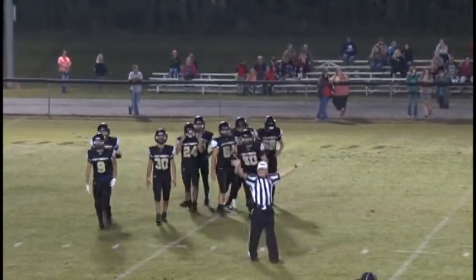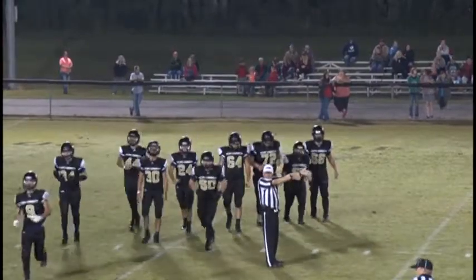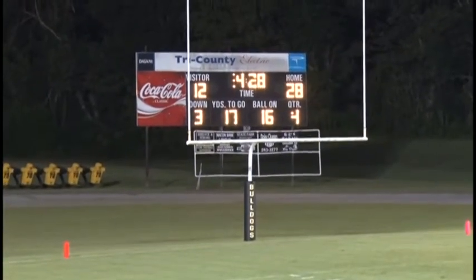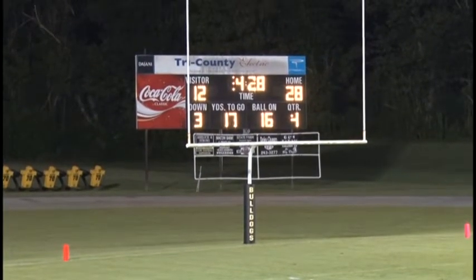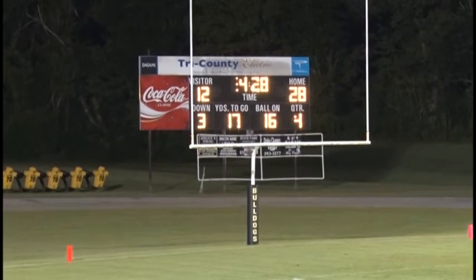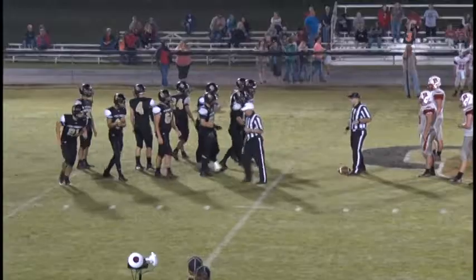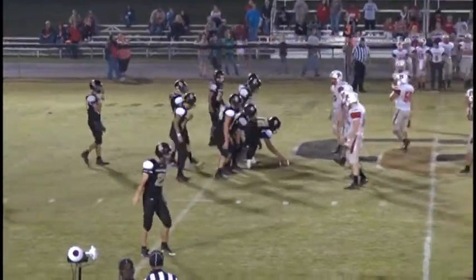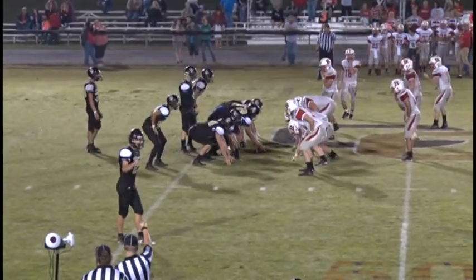Now the officials are blowing the clock, blowing the play dead, and it is timeout Red Bull Springs with 4 minutes and 28 seconds left in the game. Your score, Red Bull Springs 12, Clay County 28. Called about 3rd and 15. Ball at the Clay County 47-yard line.